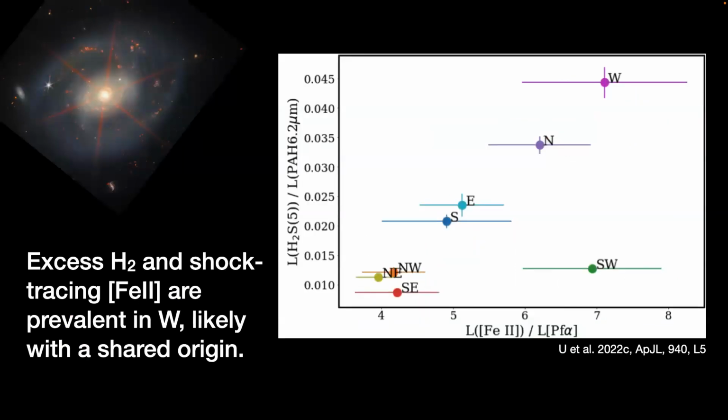We also looked at how the excess molecular hydrogen might compare with the shock tracer iron 2, both normalized by the PAH in one case and the hydrogen recombination line in the other case. And we see this correlation, which seems to suggest that the shocks, as traced by these two gas species, are correlated. So they're probably sharing the same origin.